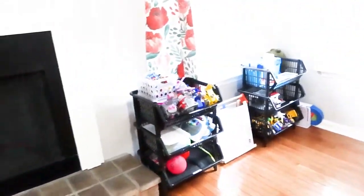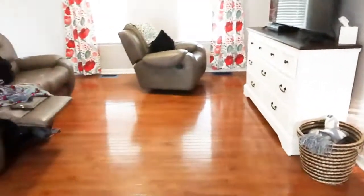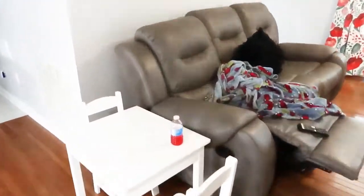I do this in the morning when I get home from work, and I also do a little bit of it prepping the night before, and you'll see that when it comes to the baskets that I keep for each one of my kids on the stairs. But this is all about just picking up, throwing stuff away, getting everything back into its home location.